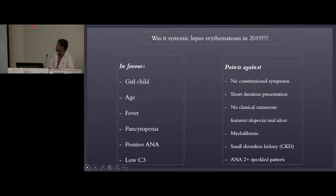Now the question is whether at that time the child had lupus or not. So at that time several points were in favor of lupus, such as girl child of 9 years, fever, pancytopenia, positive ANA, and low C3. However, there are multiple points against the diagnosis of lupus at that point. No considerable symptoms, short duration of presentation, no classical cutaneous features, alopecia, oral ulcer, myelofibrosis in the index child, small shrunken kidney, and ANA 2+ speckled pattern that is also found in 5% of the normal population.